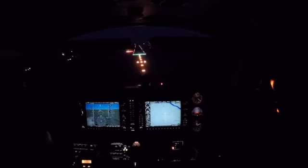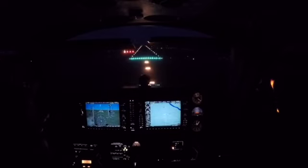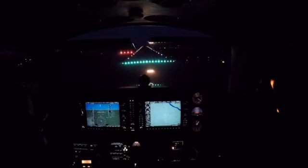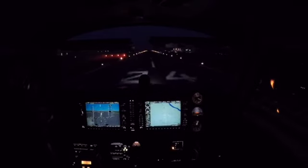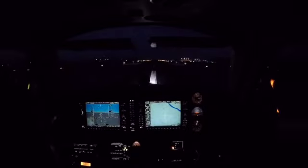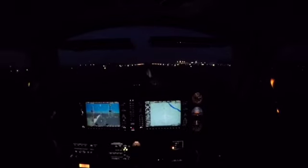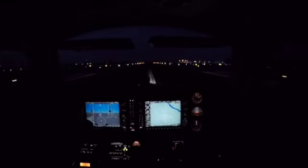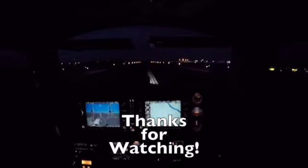Minimums. We're landing. You see the crab, I'm going to roll in some right aileron, left rudder as we flare. There's 2-4. Power's coming off. Hold it off. Could have held it off a little longer, but not too bad. We'll take it in the dark.